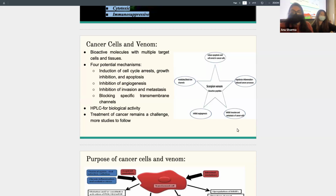In this image, you can see the bioactive peptides in scorpion venom that help. They modulate and block the ion channels, induce apoptosis and cell arrest in the cancer cells, repolarize inflammation-induced cancer properties, inhibit angiogenesis, and inhibit invasion and metastasis of the cancer cell.